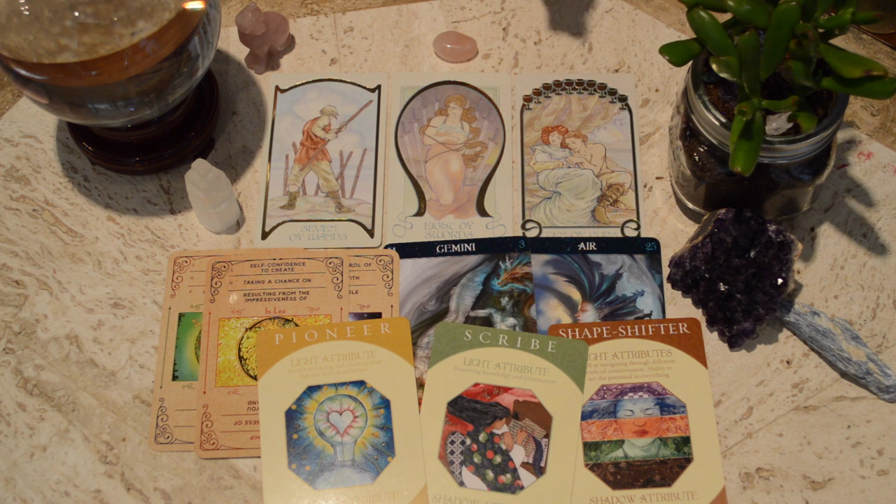Please keep in mind, I always say this, that this is a large general reading, so not all aspects may resonate with you 100%, but this is what I'm seeing for your future child, group 1.